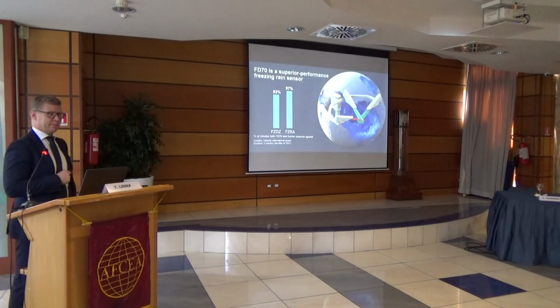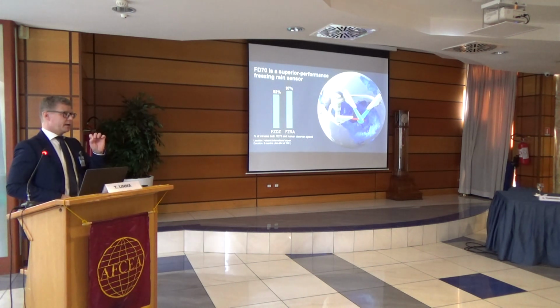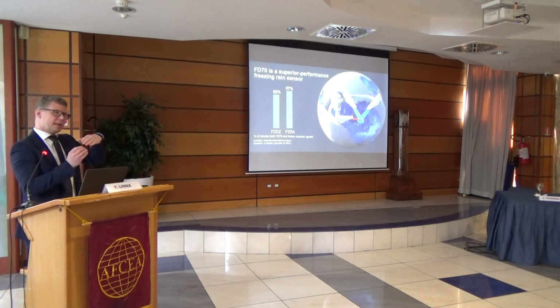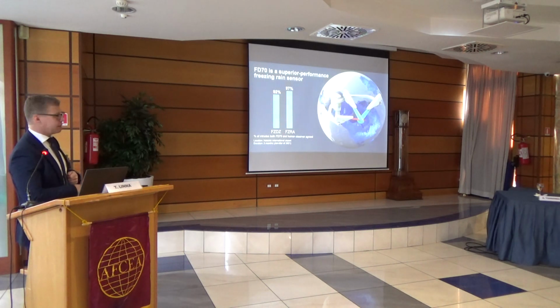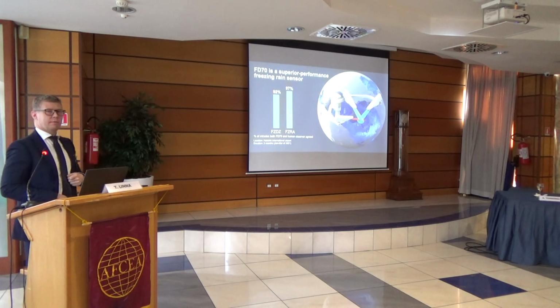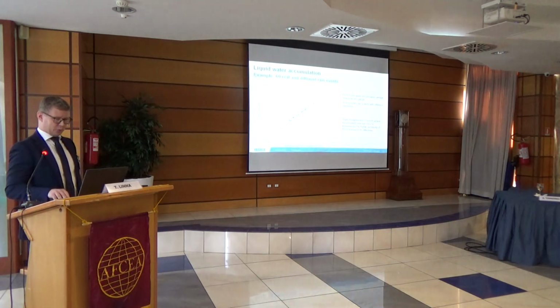I will be very brief here, but this is the performance, a comparison for freezing drizzle, a severe event, and freezing rain, another very severe event, for example for air traffic. The agreement between the observer and the sensor for freezing drizzle, which is the most difficult one to identify because of the small particle size, and you need to figure out if it was liquid or frozen, is pretty good. Freezing rain is easier for sensors, 90-70% agreement. Unfortunately, I need to skip a few of these.